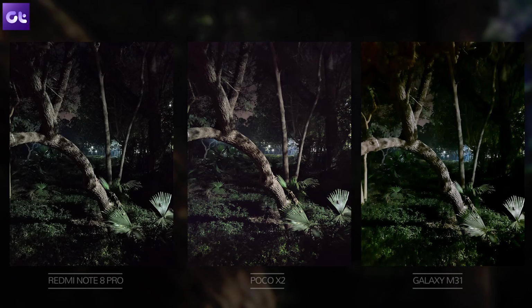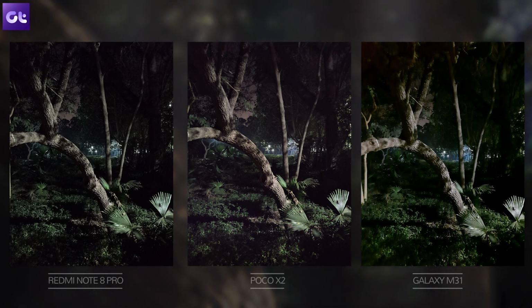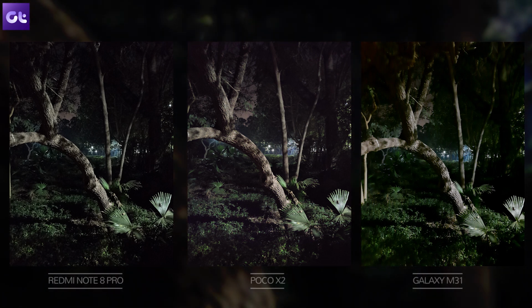Now moving on to low light shots, this is one area where Redmi's oversharpening once again comes in handy. Poco's image has a lot of red hues while Samsung's shot is overloaded with noise. It's only the Note 8 Pro that does a really good job.